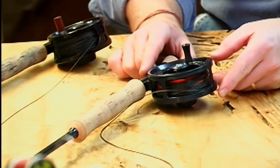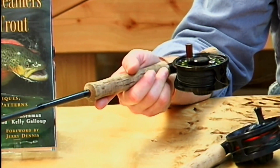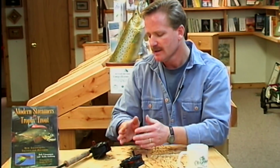The lines that I'm using here are basically all the same. There's not a lot of taper to these lines, so they're basically a level line. You have a small section at the end that reduces, but they're called density compensated or level sinking lines. And so we use, like I said, in the sink tips, there's also the same sink rates for the full sinking lines.